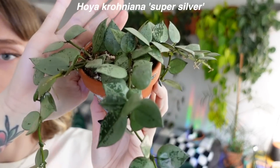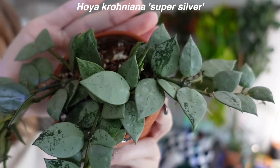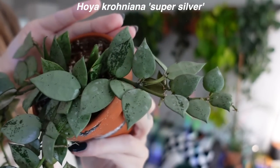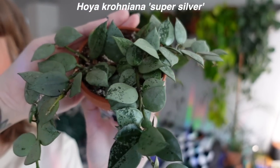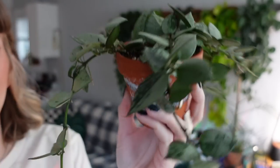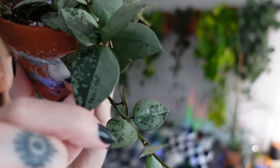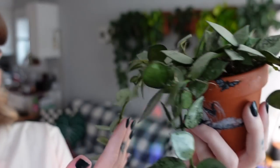Next is my Hoya croniana, the super silver version. As you can see, most of the leaves are a solid silver. Look at how pretty that is. Oh, I just love it so much. Like I said, I love silver foliage. How gorgeous. And then some of them do have darker green too. Like, look at this little half moon moment right there. How cute is that? Yeah, I love it.